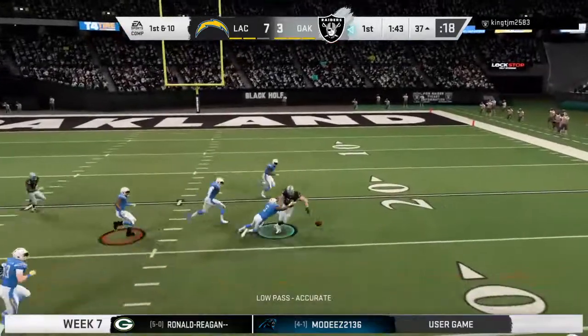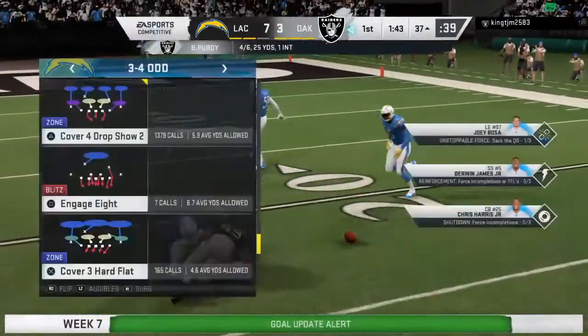Operating from the gun, Purdy. And that's going to be incomplete. Too tough to hold on to that one.